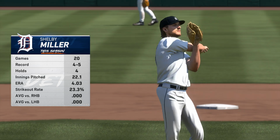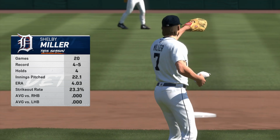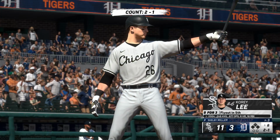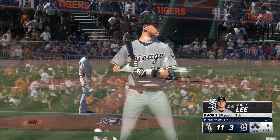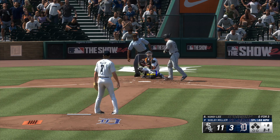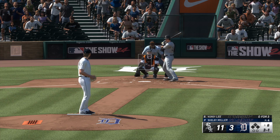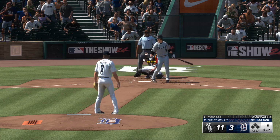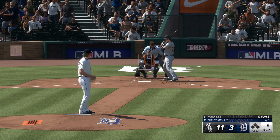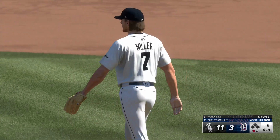So the Tigers get a new arm from the pen, Shelby Miller. He has a great slider with tons of movement. Corey Lee digs in now. The catcher, Corey Lee. And the right-hander deals. And a foul ball. Couldn't hit the fastball at the knees.